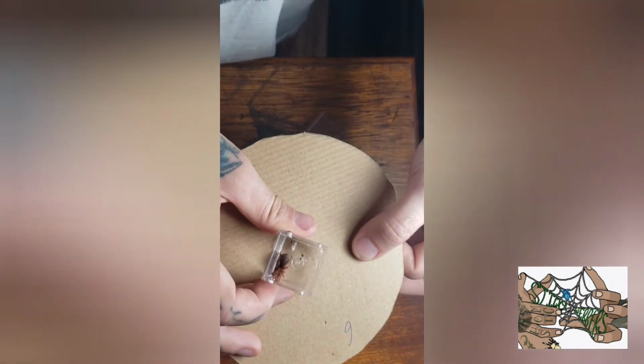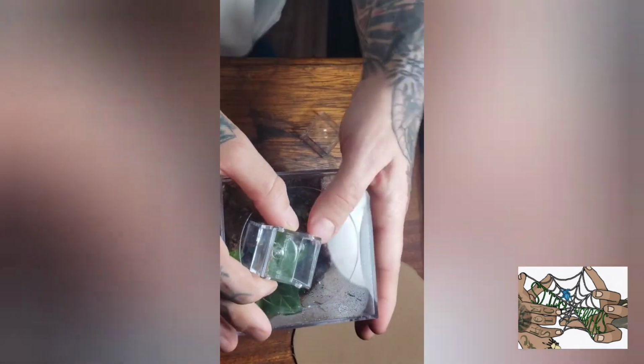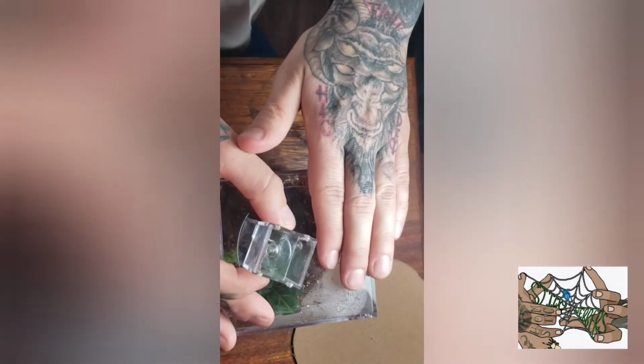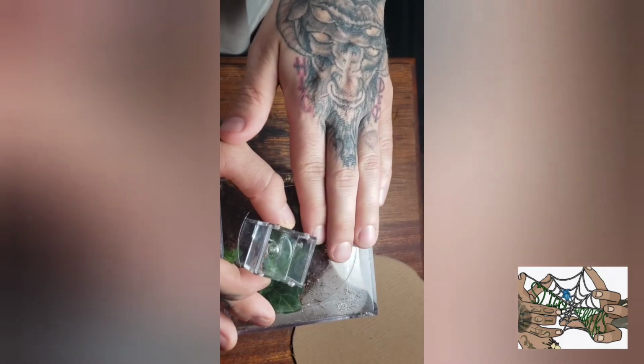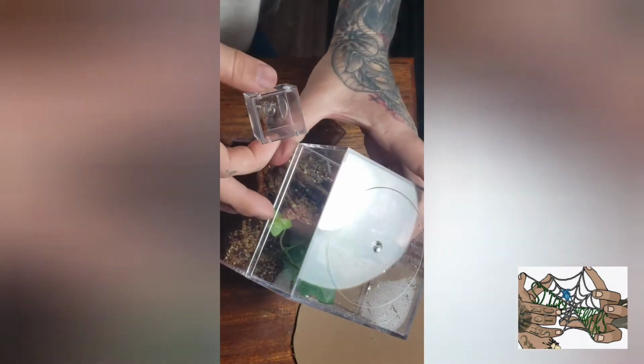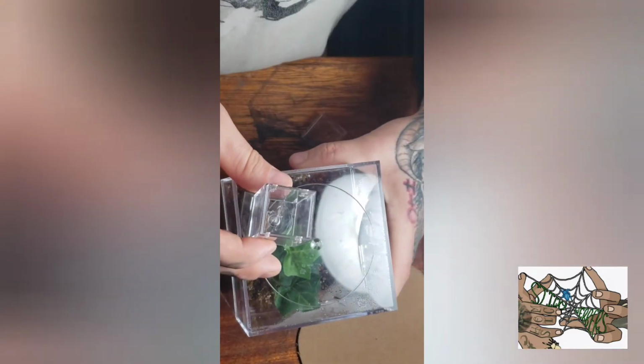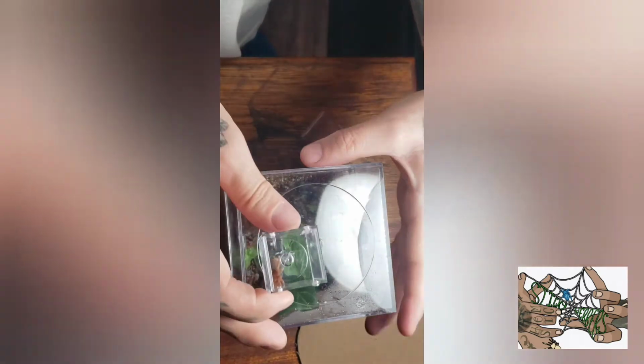But let's get it back home. Now I know this container is a little big, and I'm aware of that because I plan on making this a communal tank. So there's going to be quite a few in here. I actually have another communal tank the same size as this. It's got 4 in it currently, and they're doing great. So I'm going to see how these do.